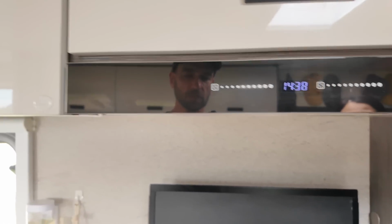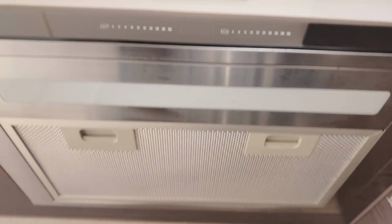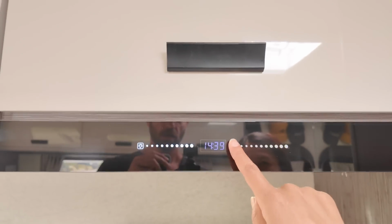This is another sort of standard thing that you get with motorhomes. Range hood here to suck out the steam. An LED light. And some lights for your stove.